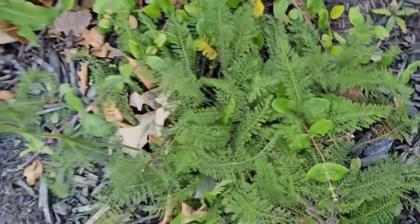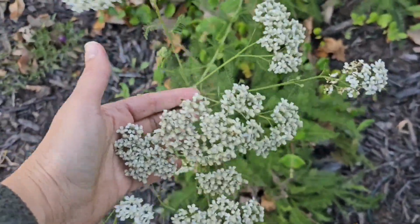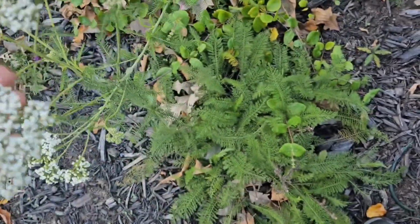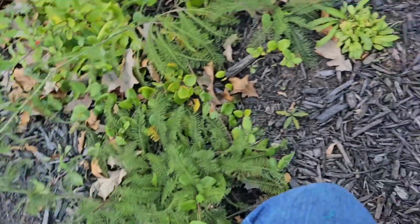The yarrow did really, really great. This I dug out of the pasture, so it was already on the land. It's a huge bunch. Very happy with that.